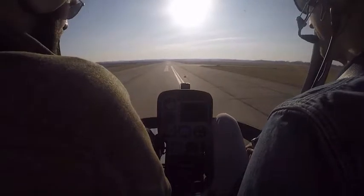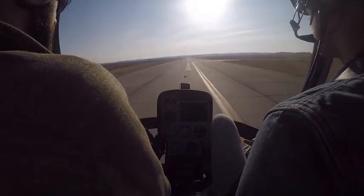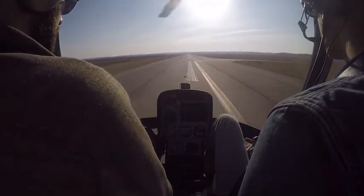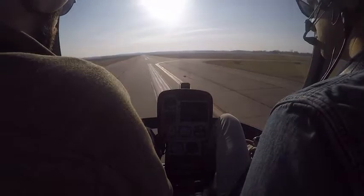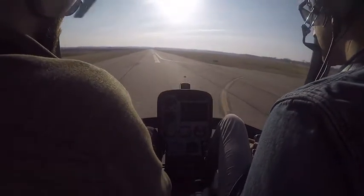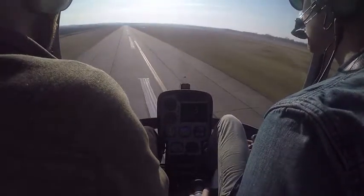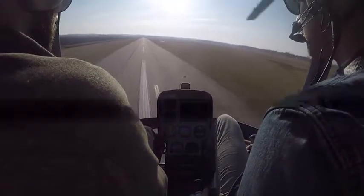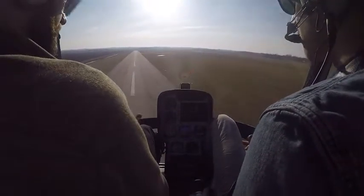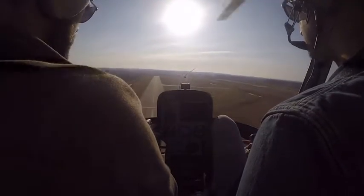Alright, you got controls? I have controls. Yeah, good. Push forward. A little bit of left pedal. Very good. And then there's that 45, and just let it climb. Awesome, really good takeoff. Keep the nose straight, that's the only complaint.